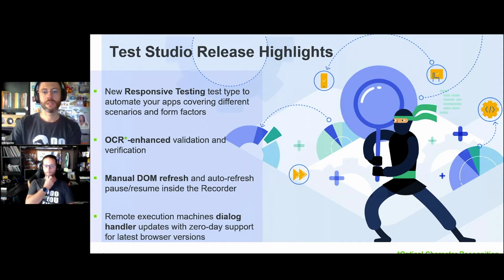Along with that, as of now, we already support OCR, optical character recognition, validations and verifications, which you can include in your different tests, both for web and desktop applications. And last but not least, I can give you an example that, again, for the ones of you who are already practicing automation, you know how painful the constant refresh or auto-refresh of the DOM might be at some moments. That would definitely, if not break, then make the entire maintenance and creation of your automated test a little bit more difficult, right? That's why we have added an option to manually pause, resume, or refresh the DOM during the recording stage of Test Studio.